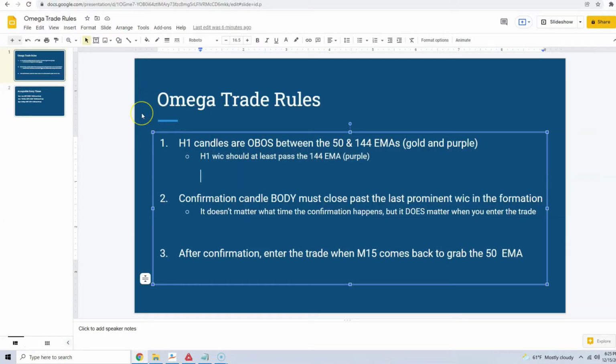This is my Omega trade strategy that we're going to talk about today. So here are the rules to the Omega trade strategy. Rule number 1 is the H1 candles are overbought or oversold between the 50 and 144 EMAs, which is my gold and purple line.